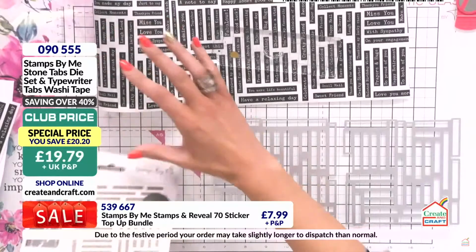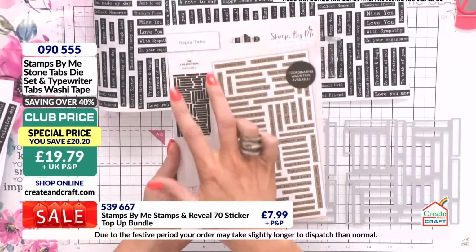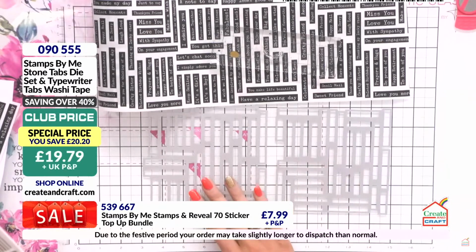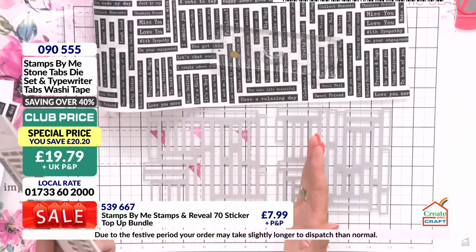You also get the coordinating dies, and it comes in 2 plates. Now, I was going to leave it as a whole plate, but as you can see, I separated them because I appreciate we have smaller die cutting machine people who would just use small ones. So we've cut it into 2 for you.